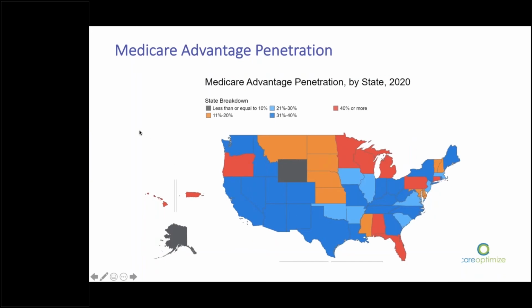Across the country, in the red, you're going to see large concentrations of Medicare Advantage patients or plans. Dark blue is going to be about 31 to 40%, light blue, so on and so forth. What is made clear from this map is that unless you live in Alaska, Medicare Advantage is growing in your area. Alaska, as we can see, is the only state that doesn't have adoption.